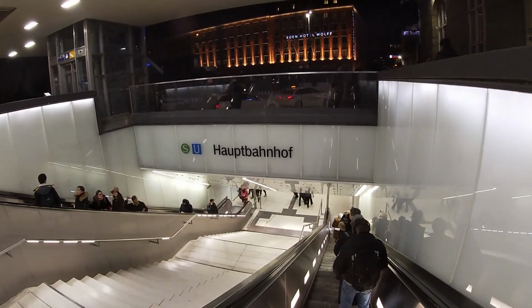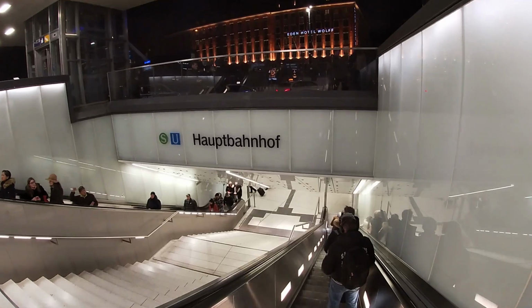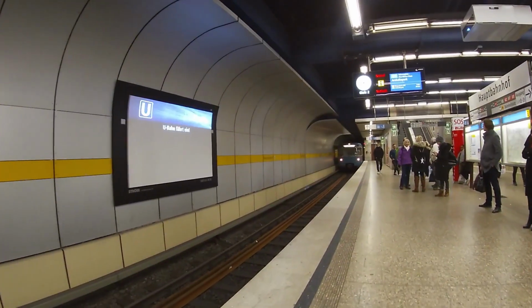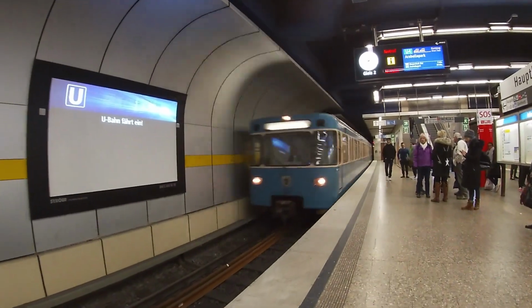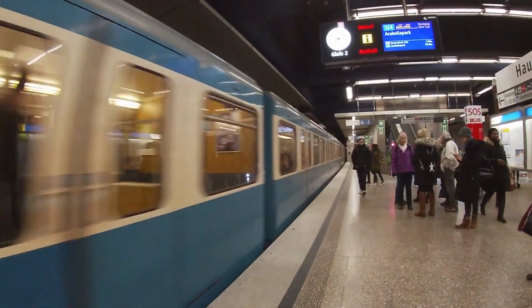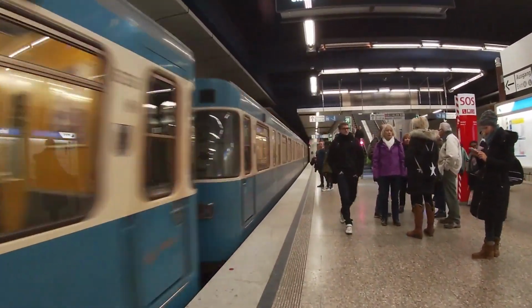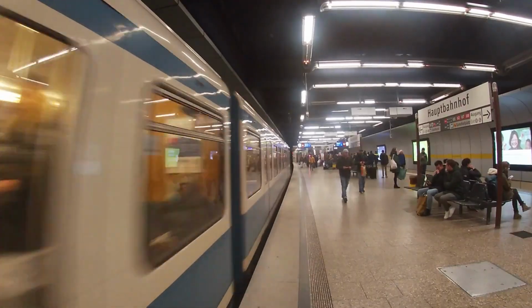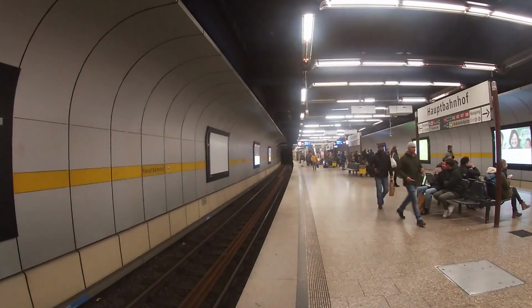Below the railway station, on one side you will find the S-Bahn trains and on the other side the U-Bahn. U-Bahn stands for underground, so basically metro, and in Germany this is indicated with the letter U. These trains run pretty often. The metro network of Munich consists of 8 lines.